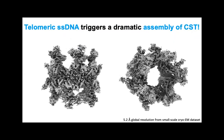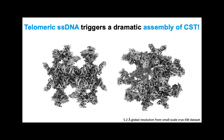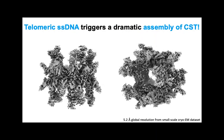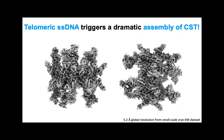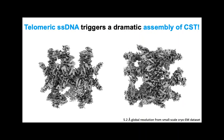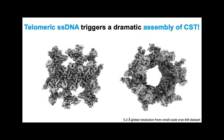So it turns out that this telomeric single-strand DNA, when I add it in, triggers a very dramatic appearance of a super complex. So this is the reconstructed image. This is about 5.2 angstrom. This is really from a very small scale screening data set.